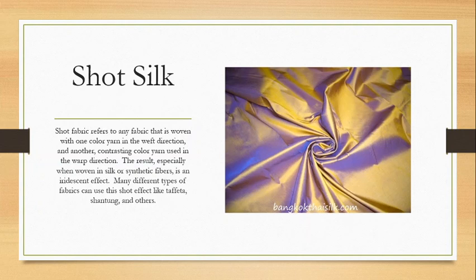We see it in synthetics, of course, and you can have a shot fabric in other fibers as well. It's just very, very common in silk fabrics, especially silk fabrics like taffeta or shantung or others like that. And here you can see it has a shot fabric, blue in one direction, yellow in the other direction. So when blended together, you get these multicolored, almost iridescent-like effects.